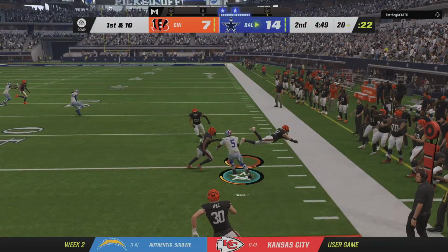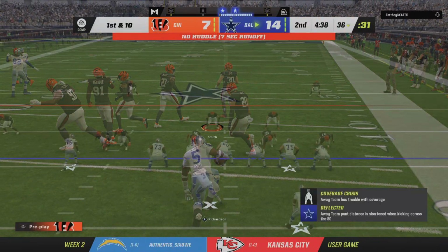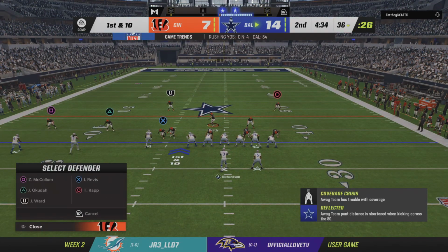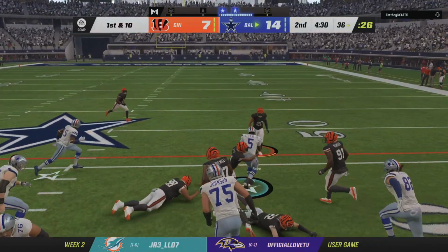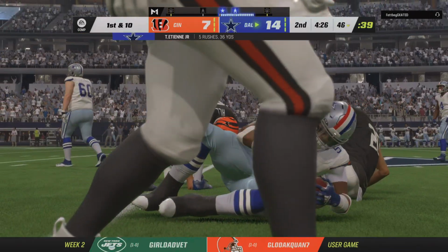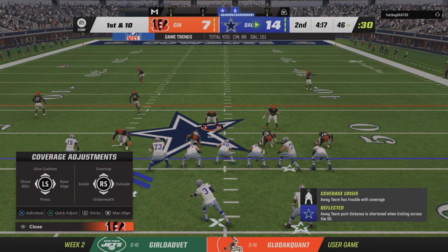Here's a throw to his running back. It's complete. And they're able to get this one across the 35. So from the 36 now, 1st and 10. ETN up the middle. And able to get this one across the 45 before he's brought down. Working with a lead, trying to get to 2-0.